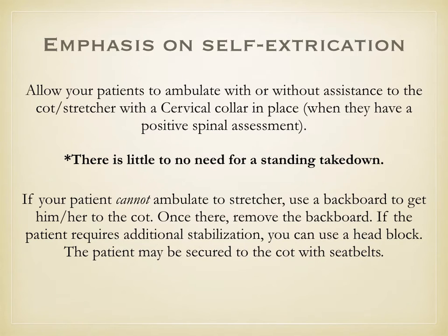So this is another fairly big paradigm shift. An emphasis of these protocols is to allow patients to come off the backboard if you're using it just to transport them from the scene of the accident or trauma to the cot or stretcher itself.